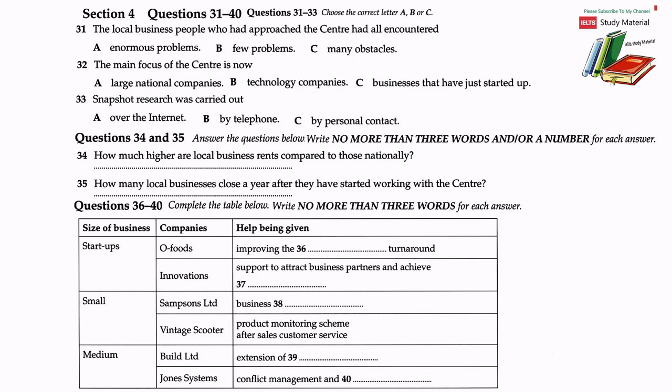Since the centre came into existence 3 years ago, we have helped change this climate of failure. The current statistics show a remarkable turnaround in the fortunes of local businesses. And now, after a year, only 2 businesses close out of every 10, compared to 8 before the centre was set up. Six local businesses are now taking part in a work placement and monitoring scheme, which is of mutual benefit to ourselves and the companies involved.